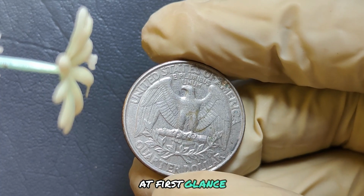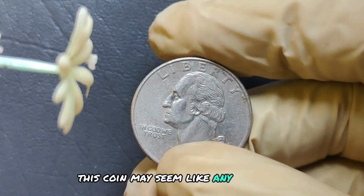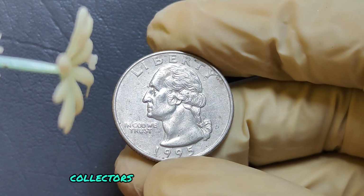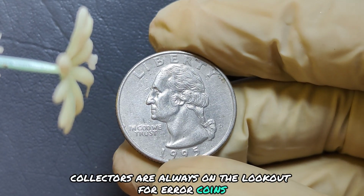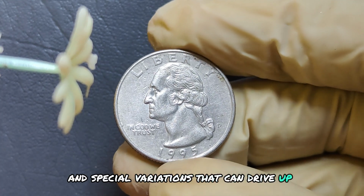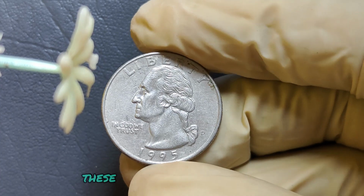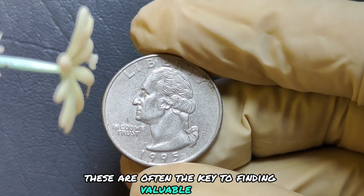At first glance, this coin may seem like any ordinary quarter you'd find in your pocket change. However, collectors are always on the lookout for error coins and special variations that can drive up the value significantly. A few key things to watch for. These are often the key to finding valuable coins.